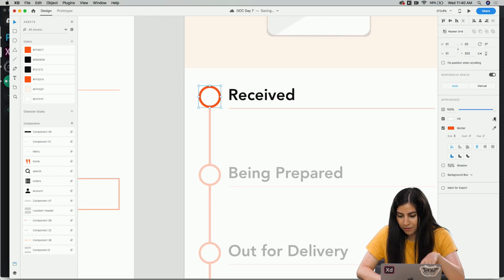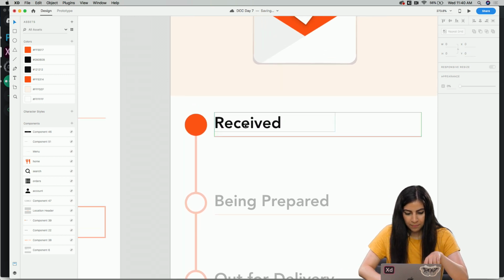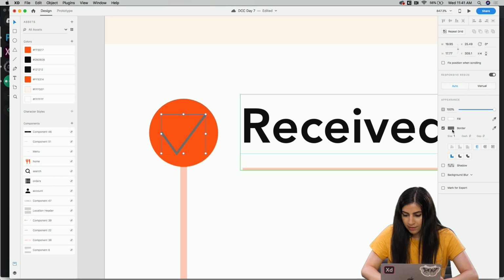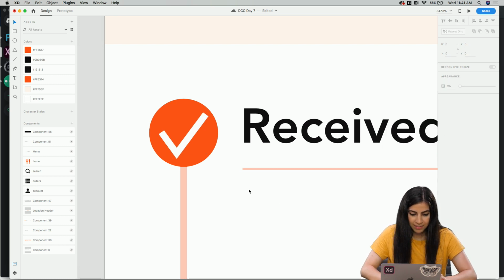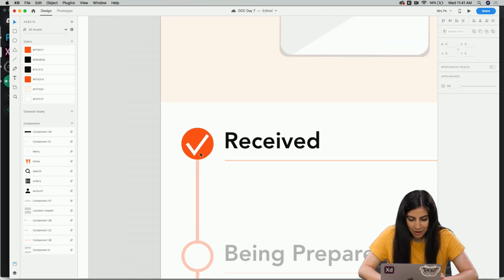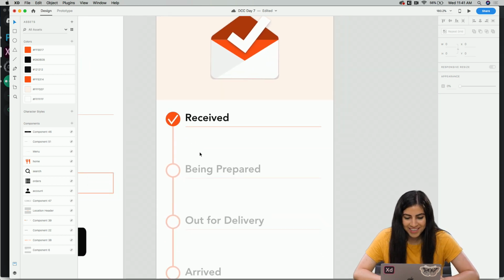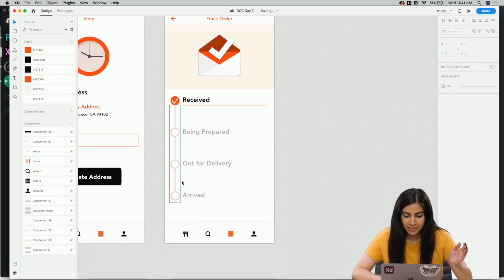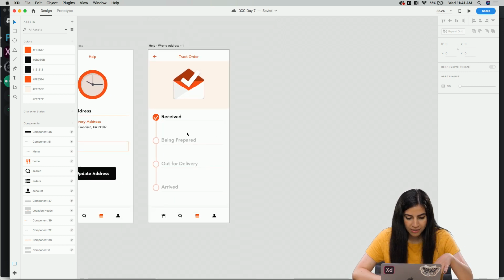And I'm actually going to fill this in and then draw a really fast check mark by using the pen tool. And then make this white. Okay. This is not a perfect check, but it's okay, we're gonna go with it. So this is the first stage of tracking the order. It'll be on the received section.